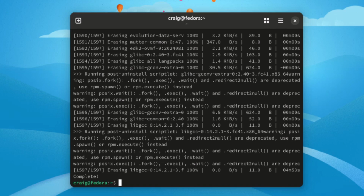And it is all finished now. That took the better part of about 12-13 minutes, but I had almost 1,600 packages to upgrade. But that is how you update all apps at once using the terminal in Fedora.